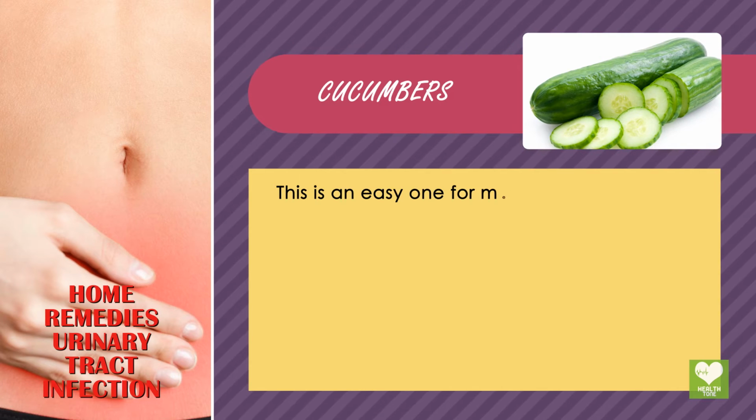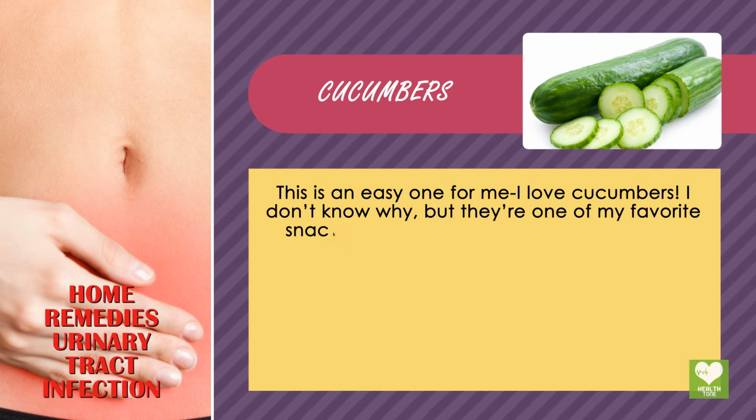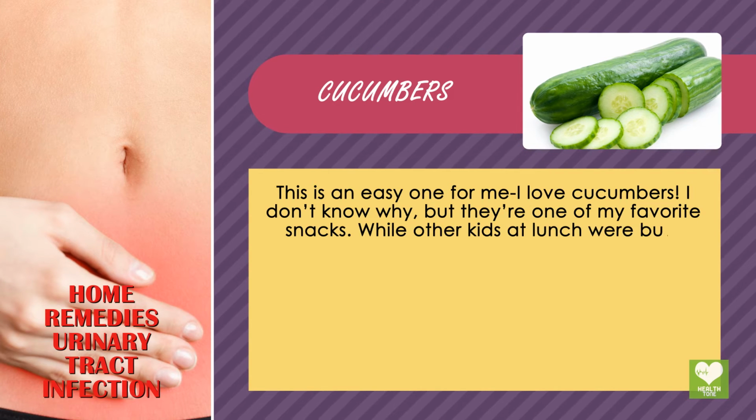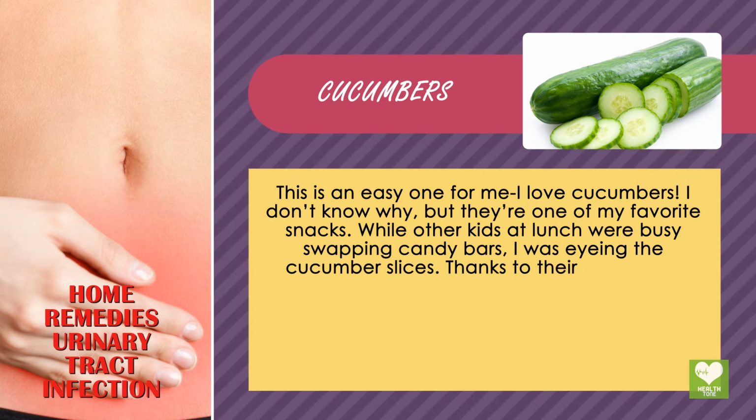Cucumbers. This is an easy one for me. I love cucumbers. I don't know why, but they're one of my favorite snacks. While other kids at lunch were busy swapping candy bars, I was eyeing the cucumber slices.